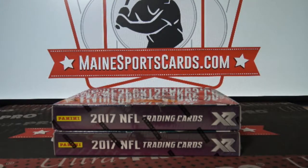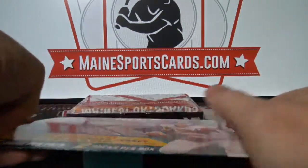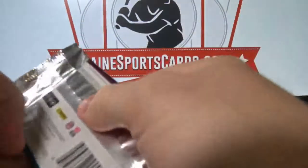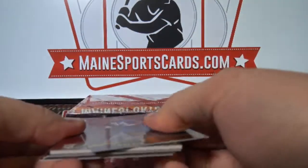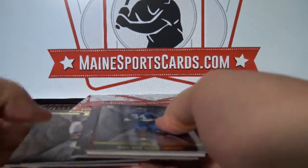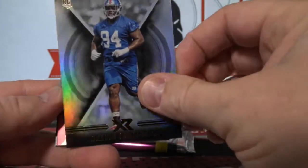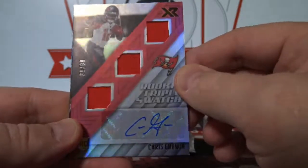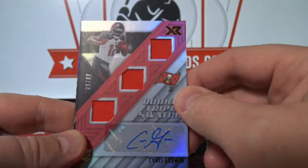All right, XR. Chris Godwin, triple jersey auto /99. To Tampa Bay, Anthony, LA.